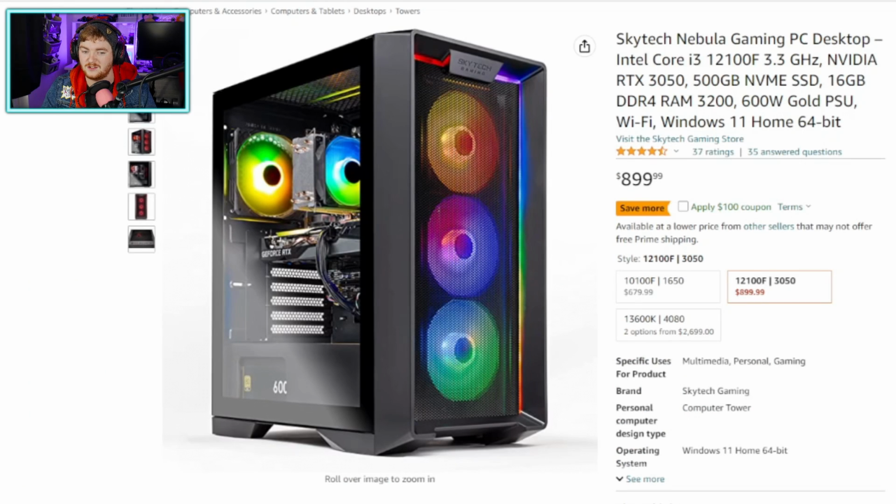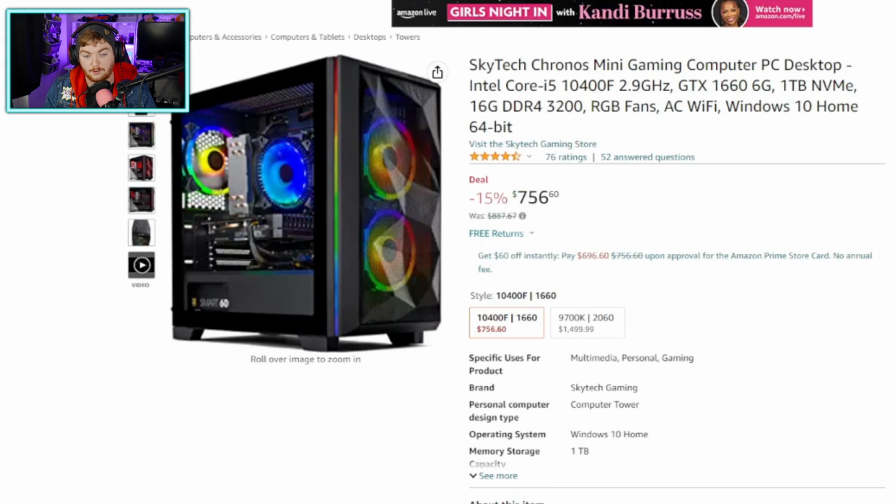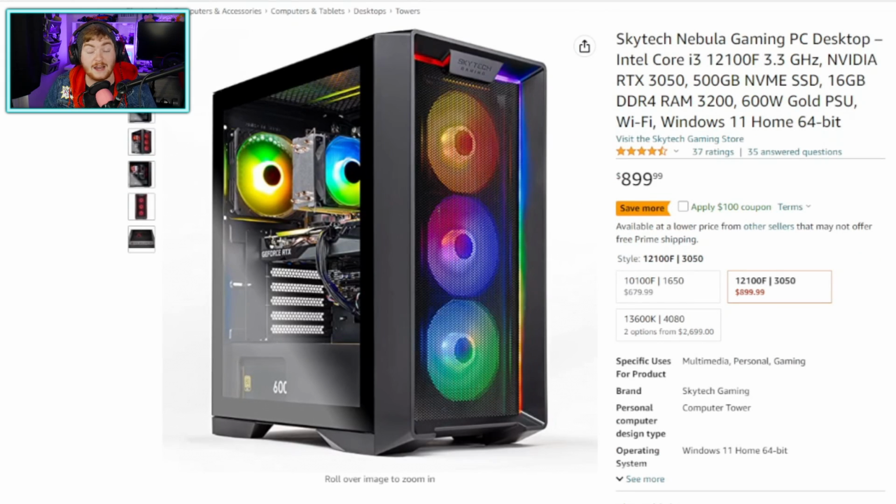So that would mean that you get this for $799.99, which compared to this one for like an extra, what, $43? That is incredibly worth it in my opinion. So I don't know how long this is going to last, but yeah, if you can grab this PC even at the price it's at without the coupon, I think this is a solid deal. So that's all my PC recommendations.